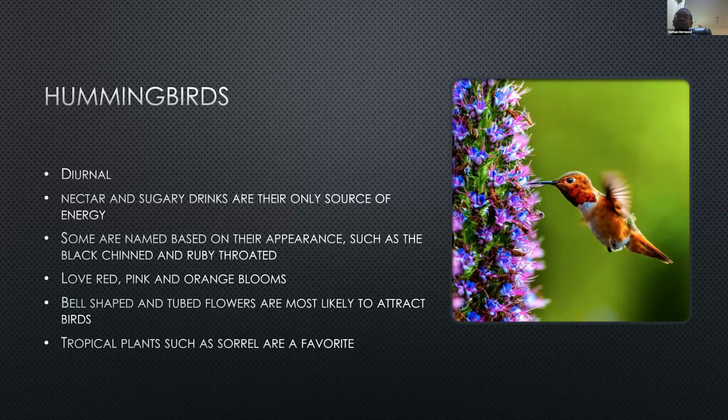And hummingbirds, which are diurnal only, unlike most of the other insects and pollinators. Hummingbirds are not insects, by the way. Just wanted to point that out. So they are very unique because they don't eat pollen. They only eat nectar, sugary drinks. If you leave out fruit or juice or anything that kind of breaks down and those sugars break down, that will also be a food source for them.